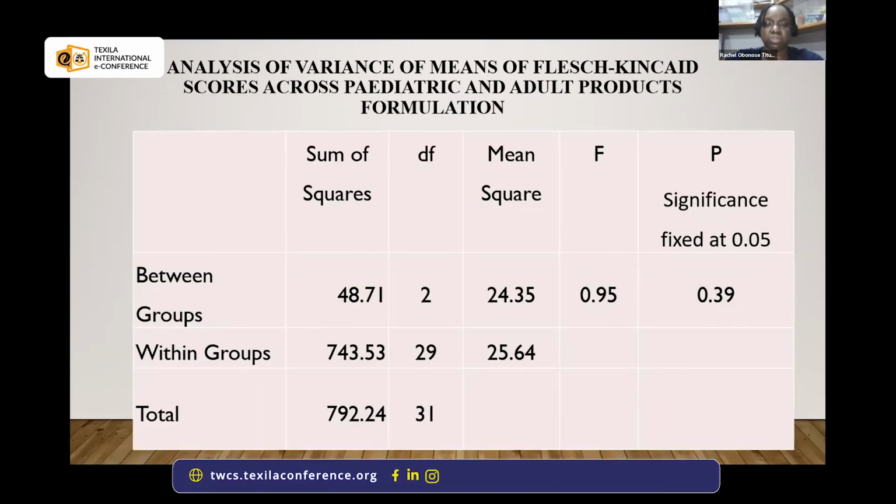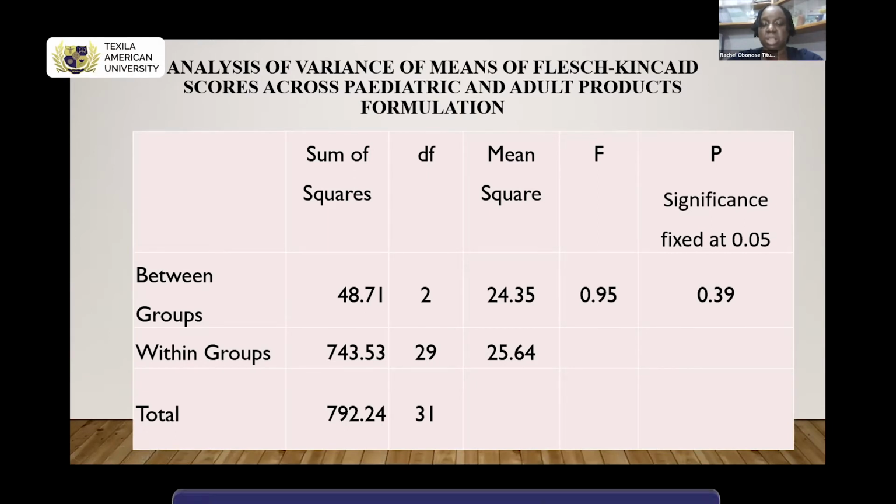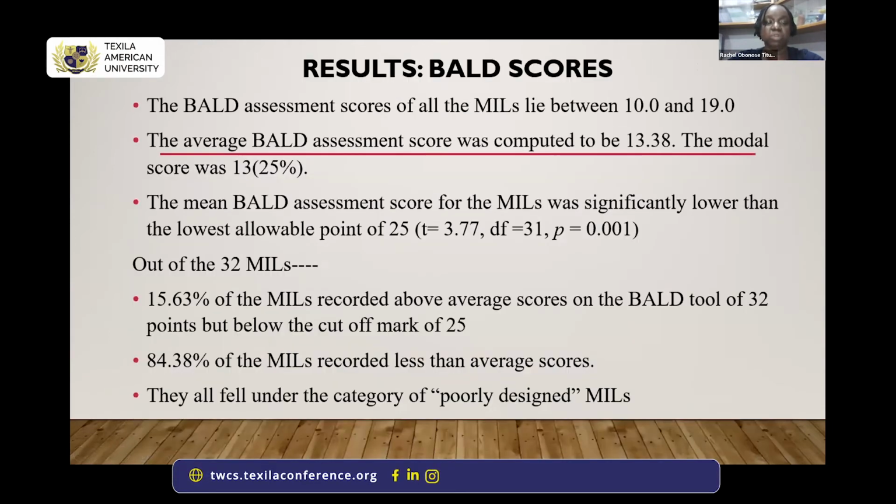The analysis of the variance between categories of the formulations shows that there isn't much significance. We see the p-value here is 0.39, and you know we usually fix the significance of p at 0.05. And the groups we are talking about are the pediatric formulations and the adult formulations. So we found that there was no big difference; you can't say that one was better written than the other. For the BALD assessment, most of the scores lay between 10 and 19.